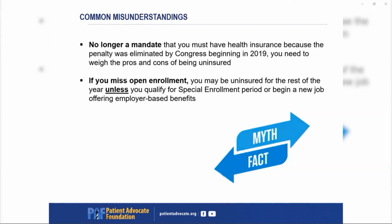There is no longer a mandate that you have to have health insurance. The penalty was eliminated around 2019. That being said, you do need to weigh the pros and cons of being uninsured. You're not going to be penalized on your taxes for not having insurance, but it is something that you really need to weigh if that's a choice that you want to make.